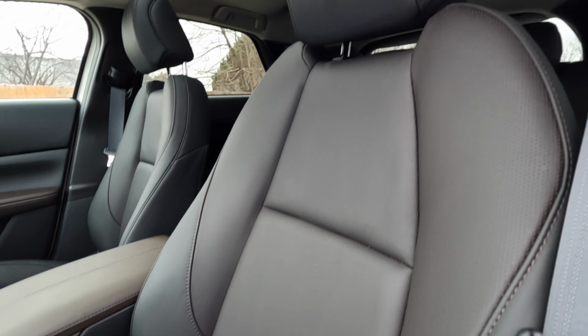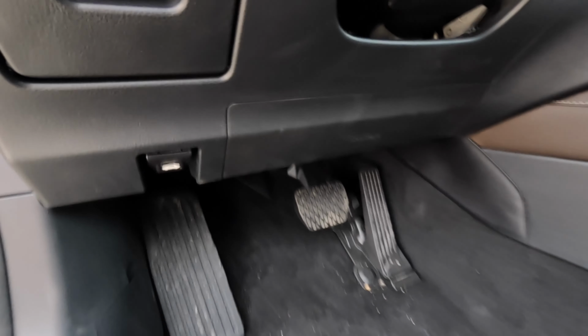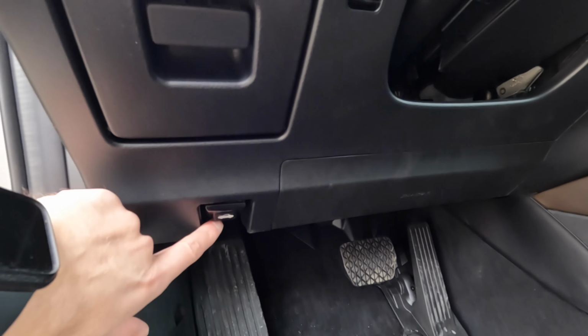Leather seats, they look really good and they are quite comfortable. And best of all, they are heated. Rubber pedals down here. Hood release, fuse box, driver position setup, traction control, and a few other settings over there. Those will vary depending on models. Let's fire it up.